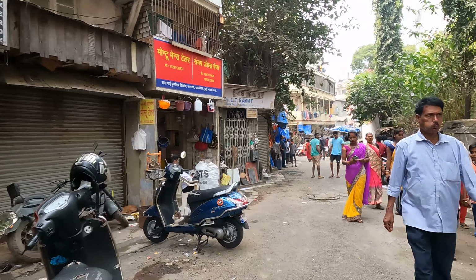Now, this place is quite famous for film shoots and everything. They don't shoot movies anymore because they kind of damaged the Banganga Tank way back. So, anyways, lots of temples here.